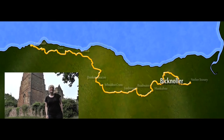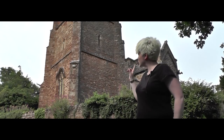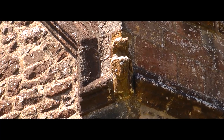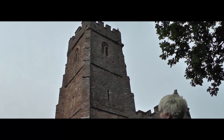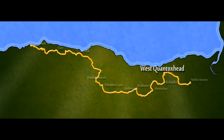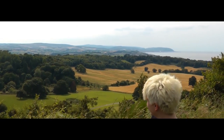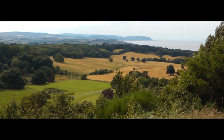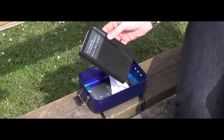We've arrived at Bicknoller, one of the many small picturesque villages that lie on the slopes of the Quantocks. St George's Church still contains features built in the 12th century and is dominated by a 1,000-year-old tree. This really is a view that could inspire anyone. Along the route, there are various activities connected to the route, such as geocaches and these story boxes, where you can add your thoughts to the story as you go along.